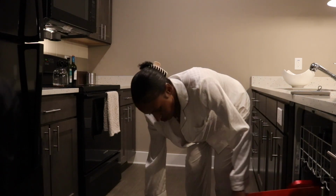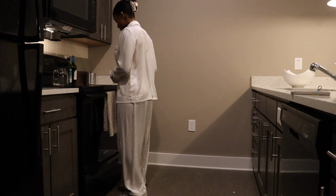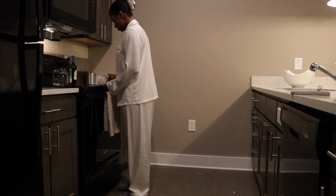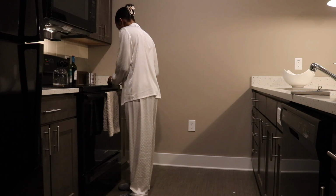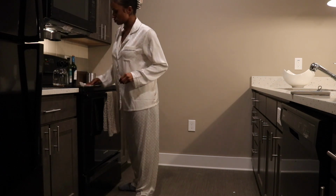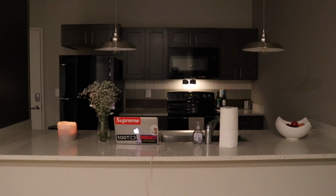So I just straightened up my kitchen. Really, it's not too much to it. I just wipe down the mess I spilled. I don't do a full deep clean. I only do a deep clean of the kitchen or wherever once a week, because it's just not giving to it every day. All right. So that's really the most simple nighttime routine I feel like I could ever have.